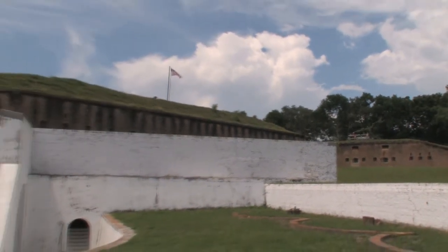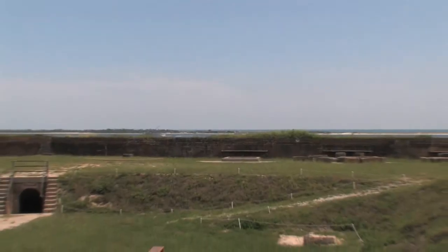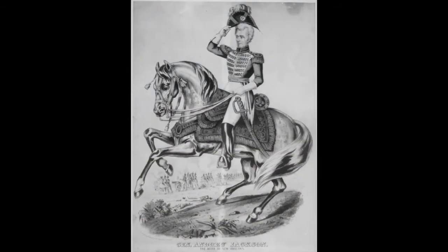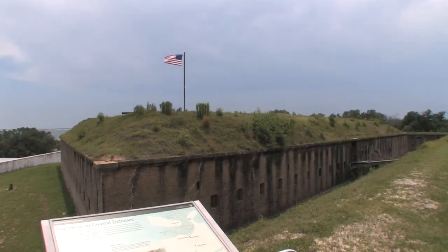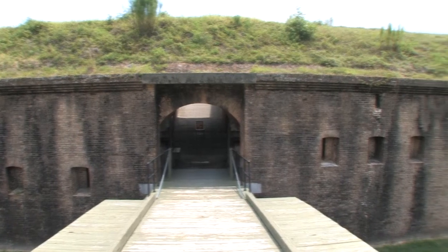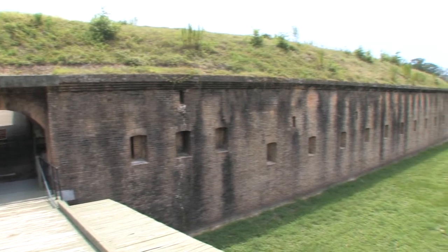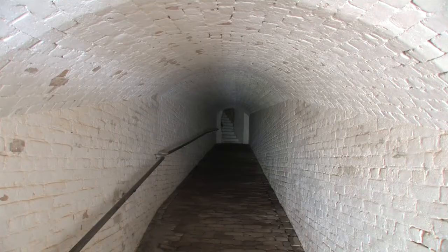The lower white water battery and the wooden Fort Barrancas saw action during the War of 1812 in the Battle of Pensacola, when American troops, commanded by then-General Andrew Jackson, attacked the Spanish-held fort, eventually falling into the hands of the Americans in 1819. 20 years after taking possession of Pensacola and the fort, the Americans built the current red brick structure above the lower white fort, interconnecting them and calling it Fort Barrancas.